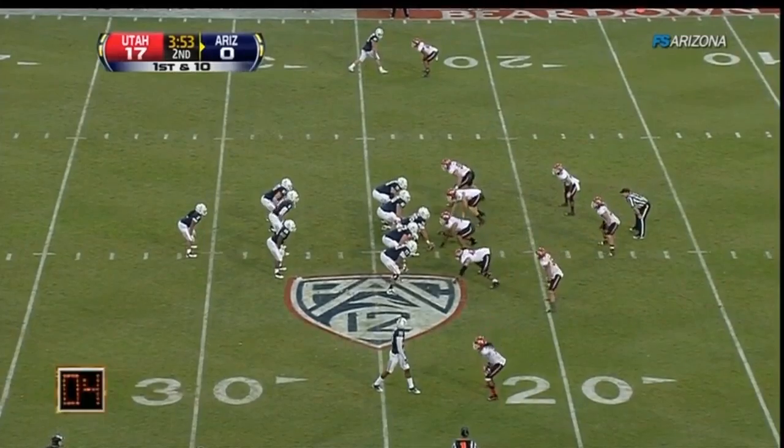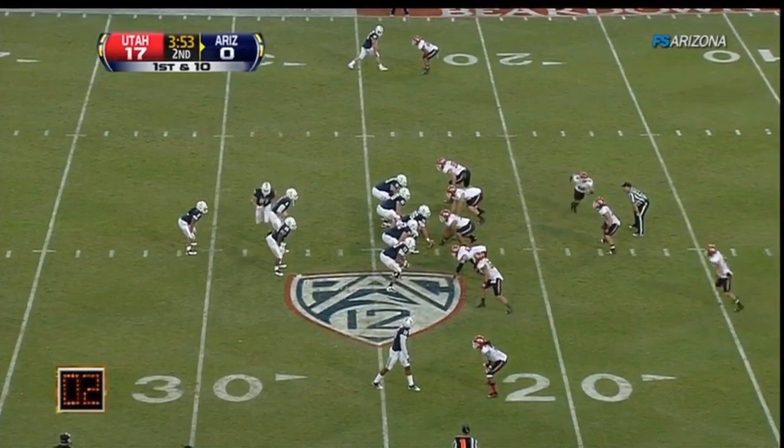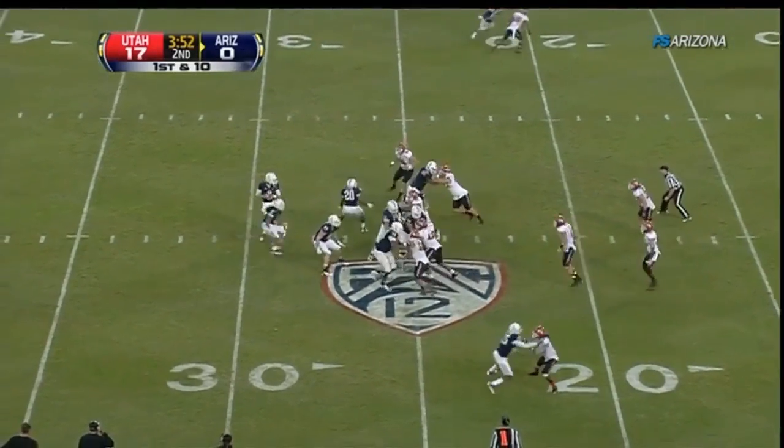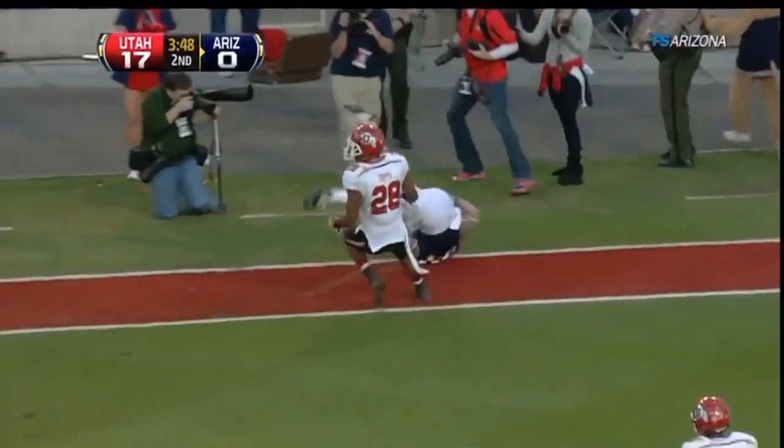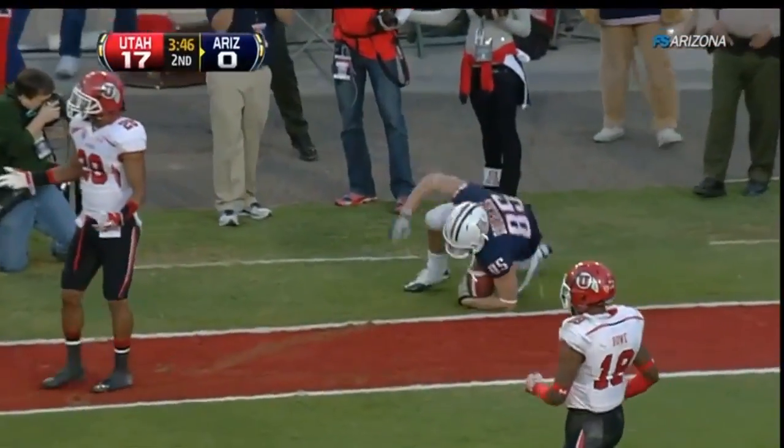Foles keeps it. One-on-one coverage over the top. You gonna score it? Yes or no? It's gonna be said out. No, they got the touchdown. One referee said no, one said yes.